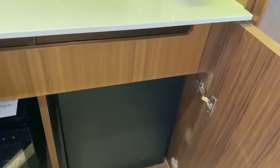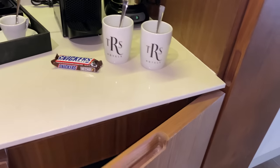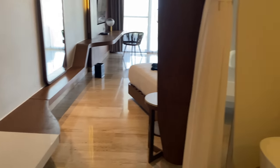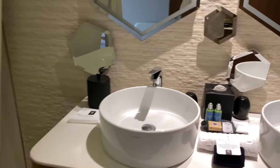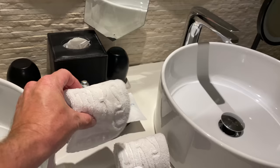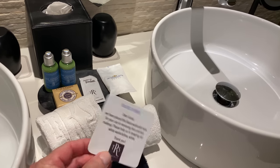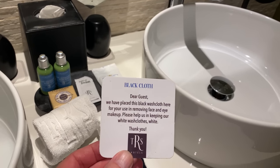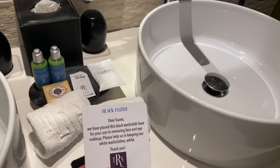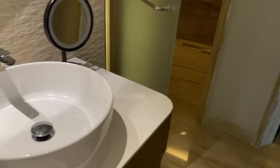I asked for some more waters because the one thing I would want to say, let's talk about the washcloths. And I don't see any washcloths. Yeah, there are a couple of washcloths here. But I asked for some more. Look at this. Dear guests, we placed this black washcloth here for use to remove makeup. Please help us keep our white washcloths white. Ladies, keep the white washcloths white. Okay, I get that.